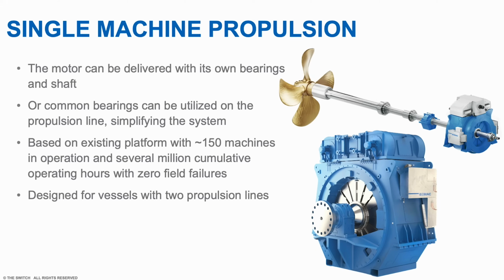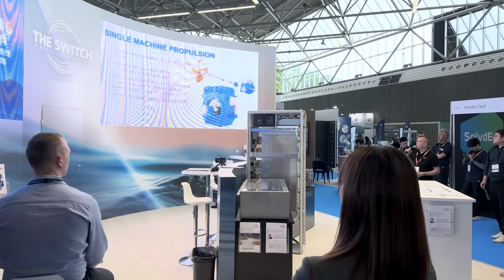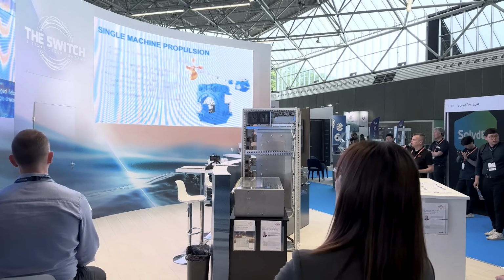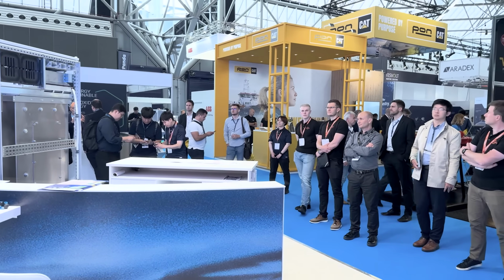But the basic machines themselves are the same as what we have used in shaft generator applications, and currently we have around 150 machines running. All in all, we have sold about 350 pieces. So the only difference between shaft generators and these propulsion motors is that these machines include both the bearings and the shaft, of course depending a bit on the concept.